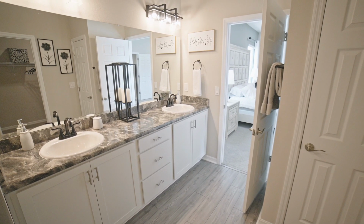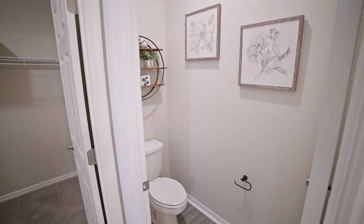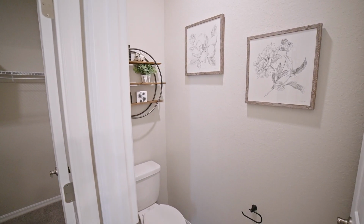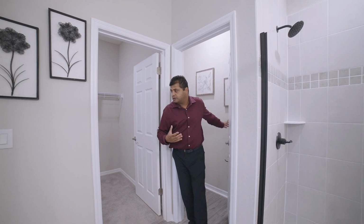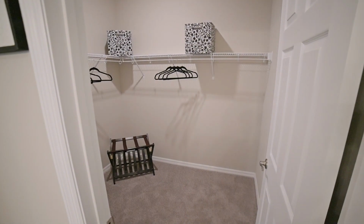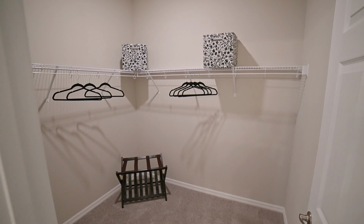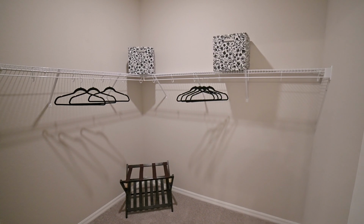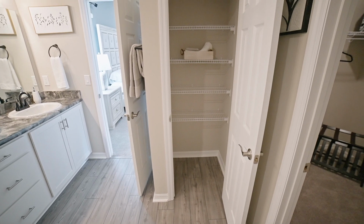But what I like is that you have the water closet area with the door. In some of the homes, they don't have the door. And I think it's much better with a door. It's a little more private. And then you have this nice walk-in closet. Nothing that huge, but still very comfortable size for a home as big as this. And then as I come out, you also have this nice linen closet right over here. So a lot of space.